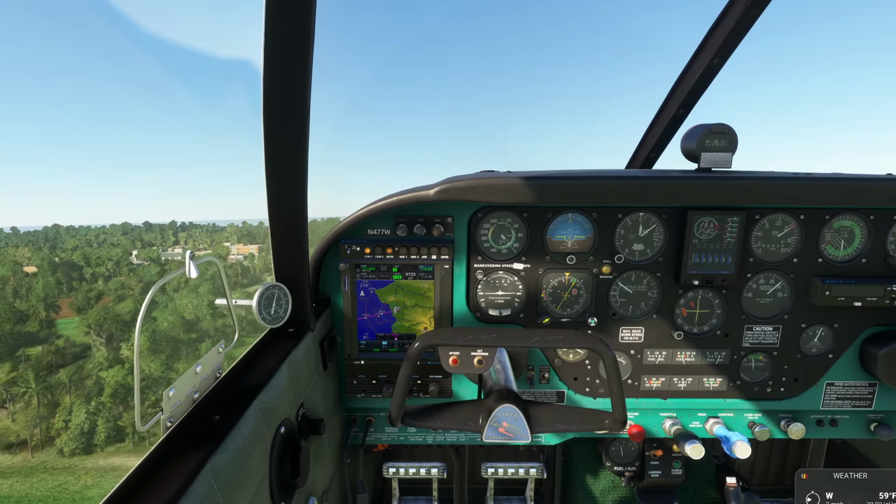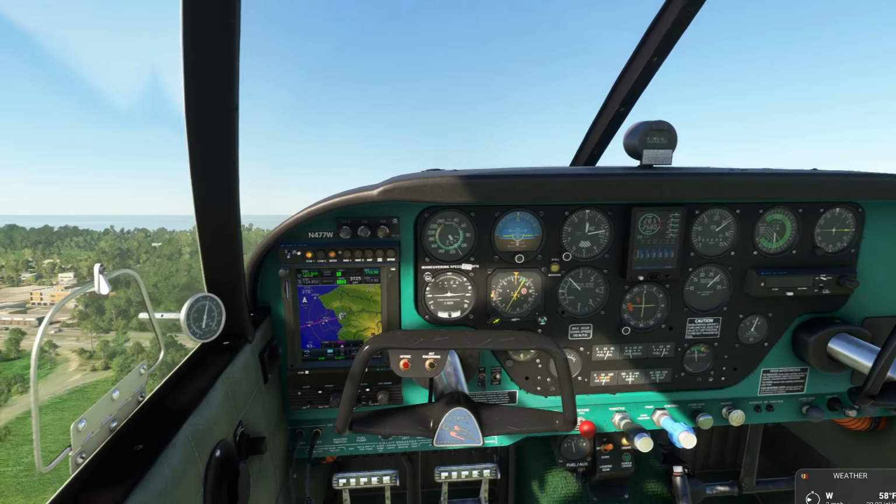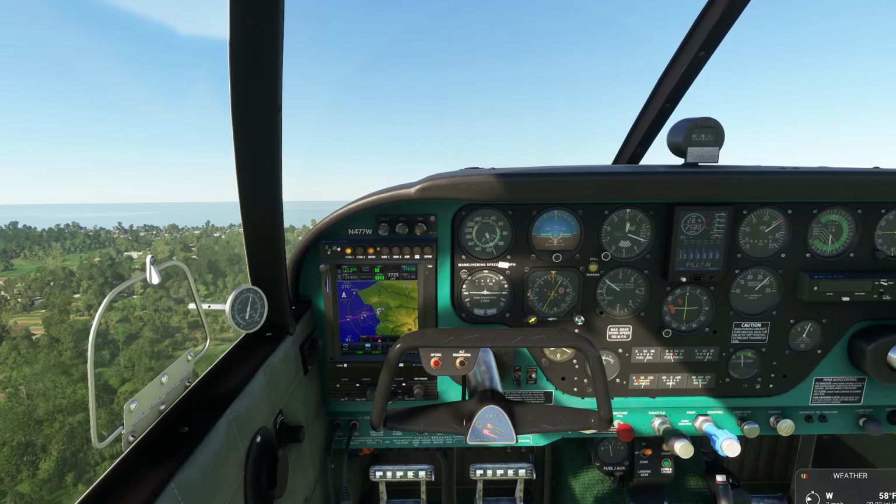Had some hangar crud on this airplane. I let it sit for about a month without using it because I was using the Islander. Boy, I paid the price for that.